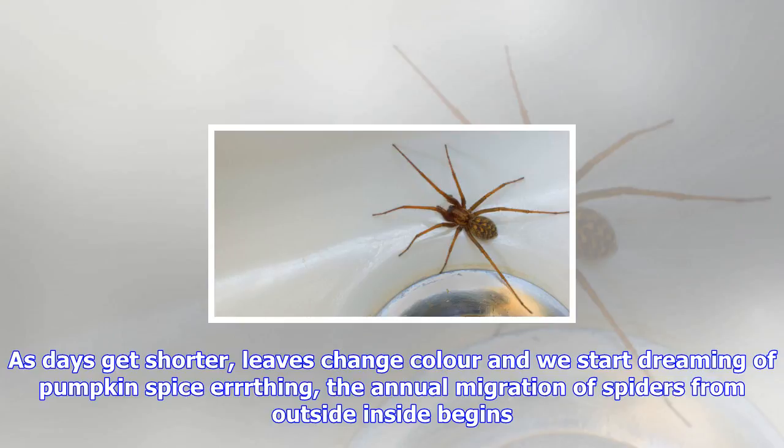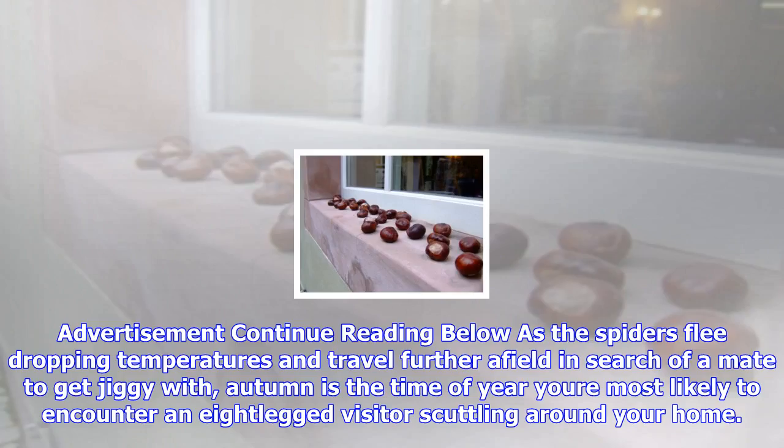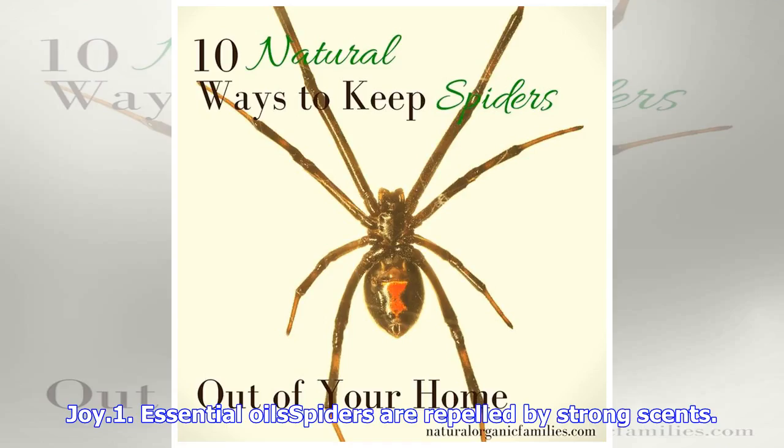Spiders are repelled by strong scents. Peppermint oil is a particularly popular option. Just add 15 to 20 drops of the essential oil to a spray bottle filled with water and spritz around the house. Other good options for this include tea tree, lavender, rose and cinnamon. Changing the oil that you use regularly can help to ensure that the remedy continues to be effective.